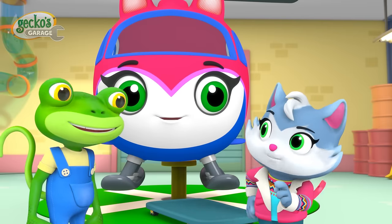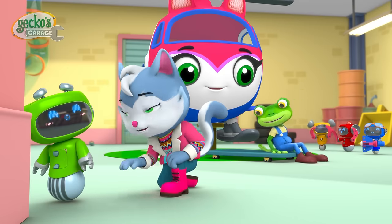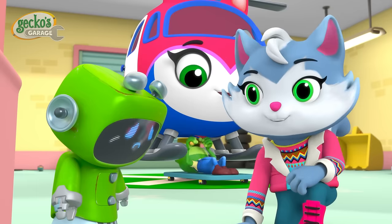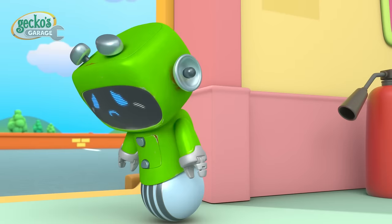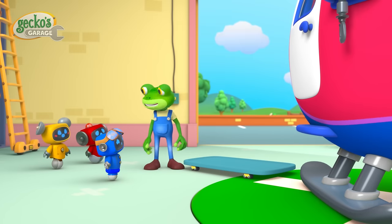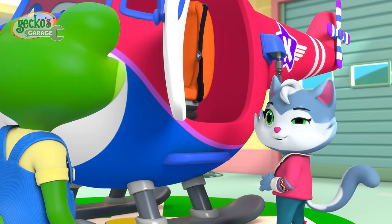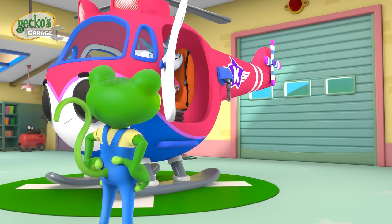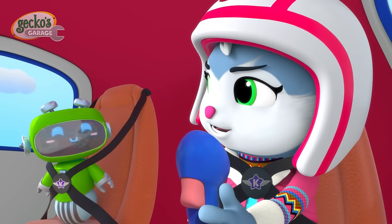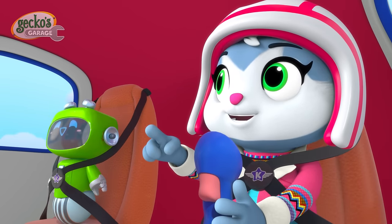May I talk with her, Gecko? Thanks, Cat. What is wrong, Corazon? Would you like to help me with something? All done and ready for a test run. Wait, we can't test it without Green. I don't feel so great too, but sad feelings will pass, like the clouds.